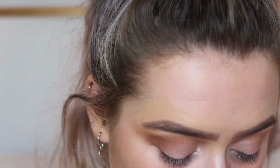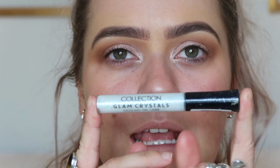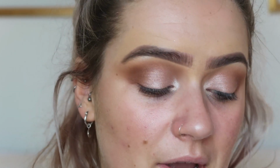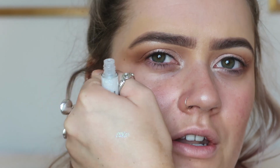I'm now going to make it super glittery. So I've got a couple of options. I've got glitter glue and a loose glitter, or I've got this amazing Collection Glam Crystals Dazzling Gel Liner, and this is in the shade Cosmic Stars. These are some of my favourite glitter liners. I used to use them loads when I was younger, and I don't know whether you can see how many different colours that goes.